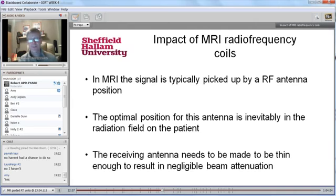The main issue in terms of MR treatment units, when we're using these radiofrequency coils, these antennas, is that they have to be radio translucent, which those used in pre-treatment situations are not. So it required a redesign of coils, and they've worked with the producers and manufacturers to be able to do that.